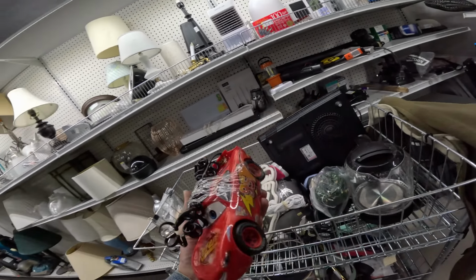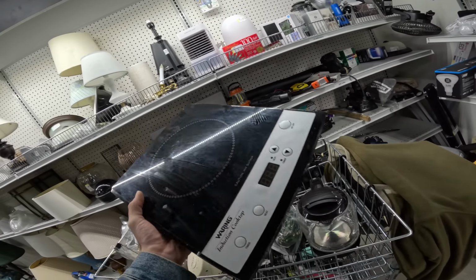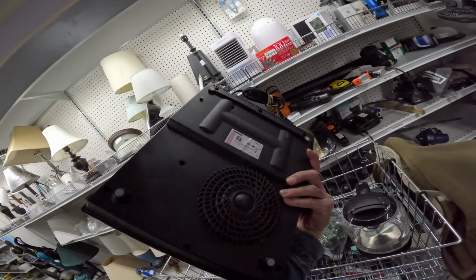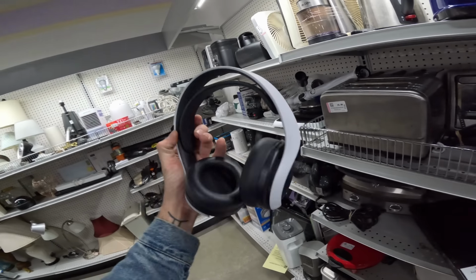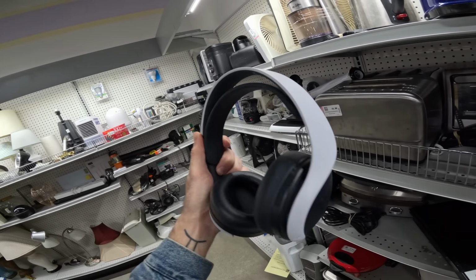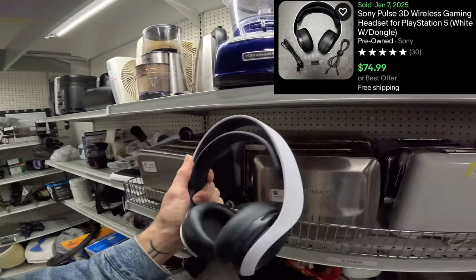Oh, Cars phone, $6. That's probably good. And then here's an induction cooktop warmer for $6. That's also pretty good. These induction cooktops usually sell well for me. On the same new cart was this headset, $4. It looked really good, like really nice quality, so I looked it up. It's the Sony Pulse 3D. Comps are between $45 and $75, so definitely grabbing it.